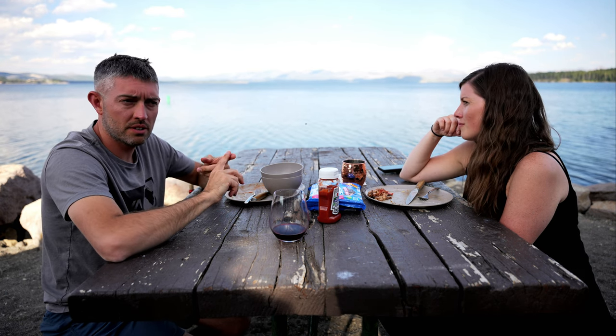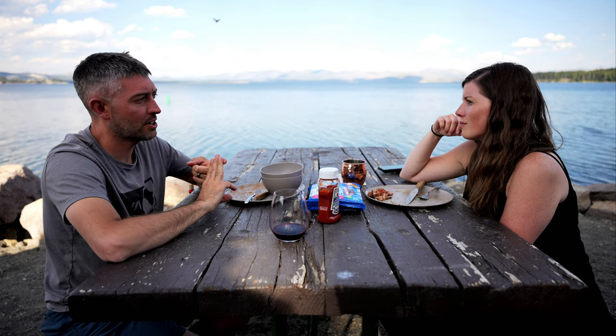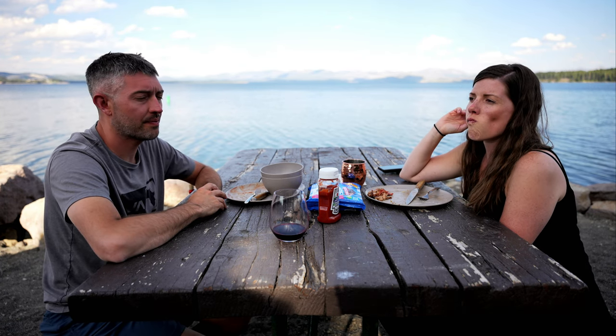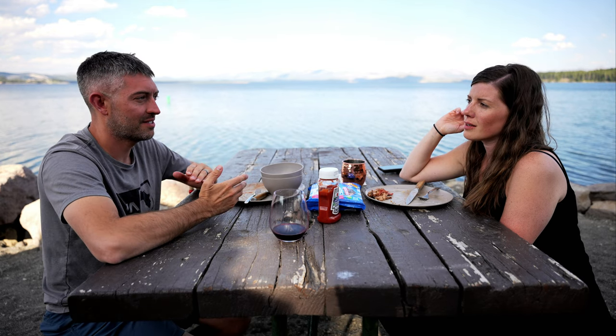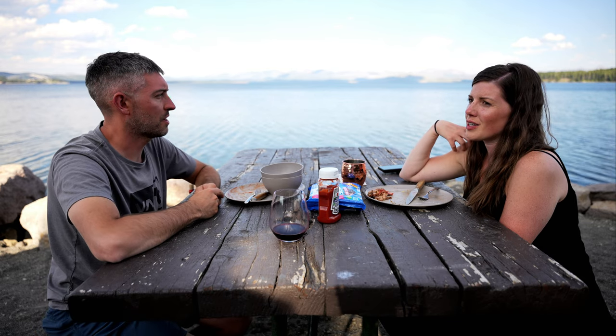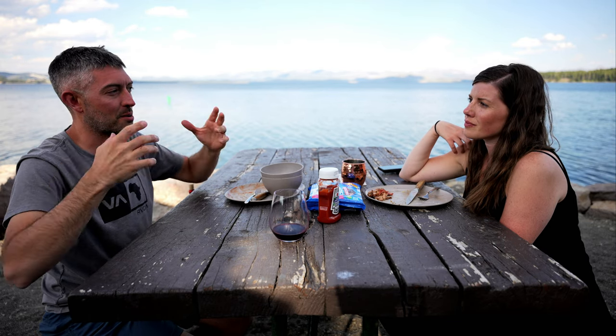Mine's Yellowstone number one, Glacier number two, Rocky Mountain National Park number three. Yeah. Yep. Yeah, mine's probably a mix of those three. That's it. It's hard to say which is the best. You know, they're all special in their own way. Yeah, for sure. But for overall experience, our personal experience.